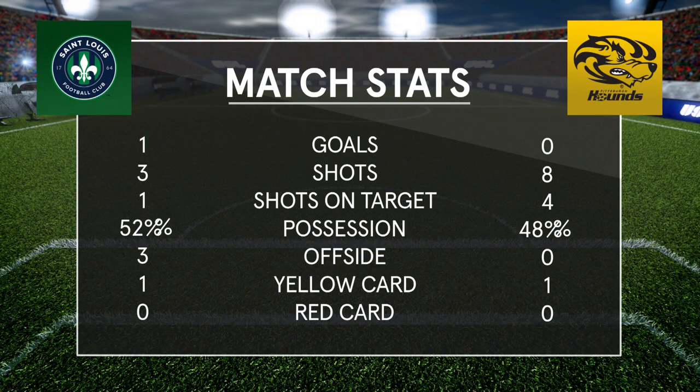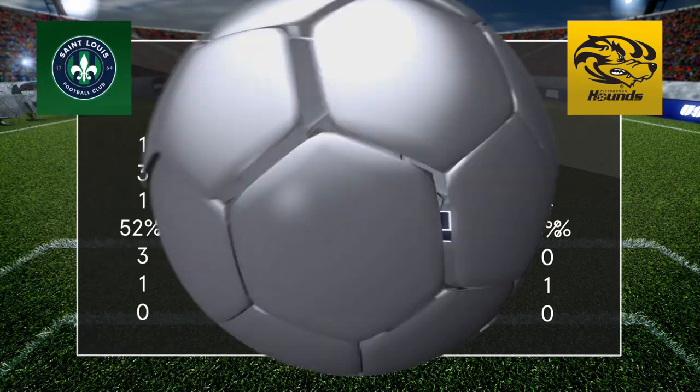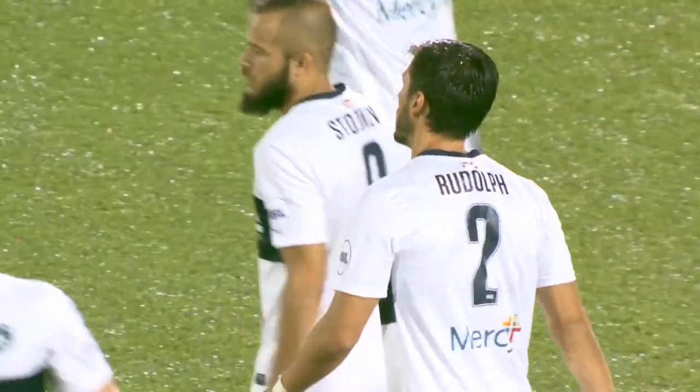Valesky came in for Jackson at the 32nd mark, picked up a yellow card at the 48th to go along with that assist. You take a look at these stats, nothing really jumps out at me. The only thing obviously that counts, Albert, is the goal scored by Rudolph. Yeah, what I would say is eight shots against 3 in favor of Pittsburgh, and 1-0 down. 50% with possession. It's an open game. We're down by 1 here for St. Louis, but stats obviously are stats. The second half will dictate the rest of the game.